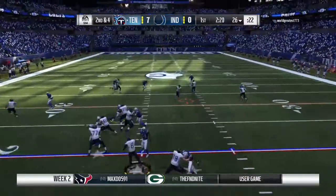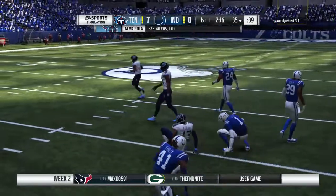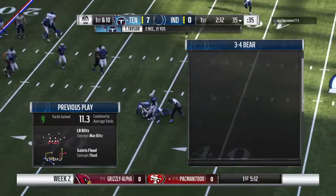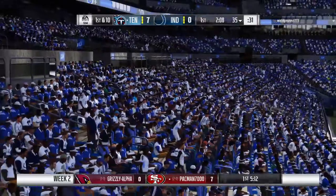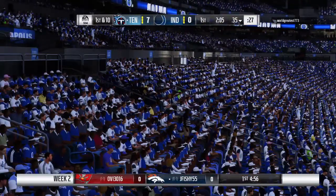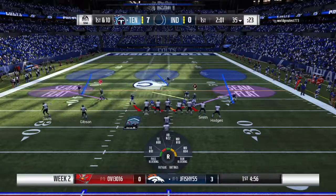Second down, Mariota. Over the middle, complete. That's Taylor. And he's able to take this one up to the 35-yard line. 9 yards on the pickup there, and it keeps the drive alive. Ball up to the 35 now as they come up on 1st and 10.